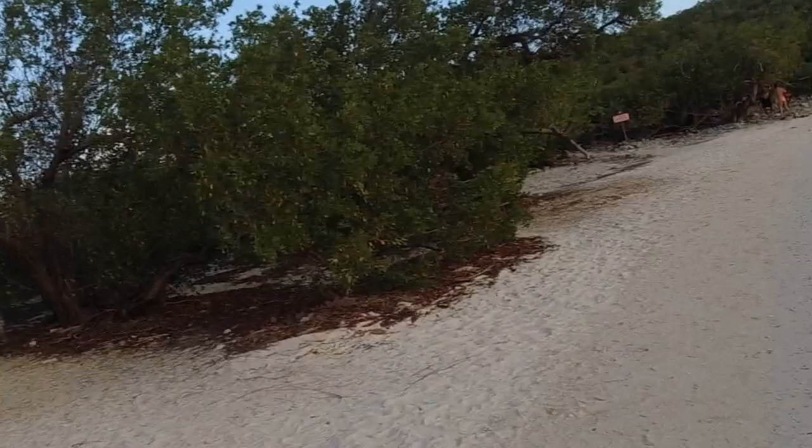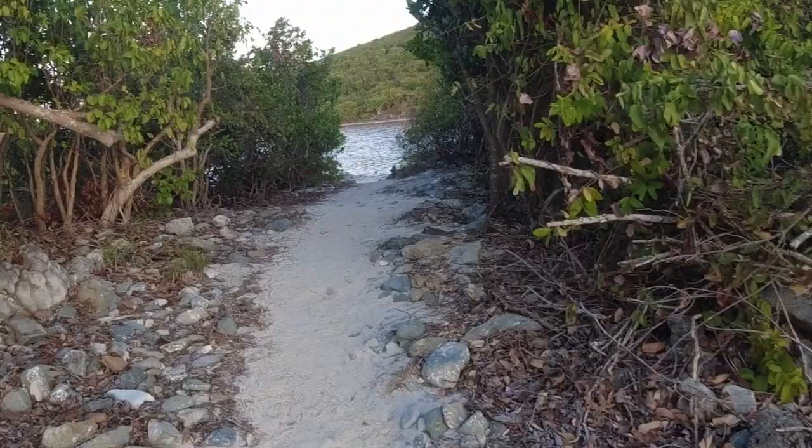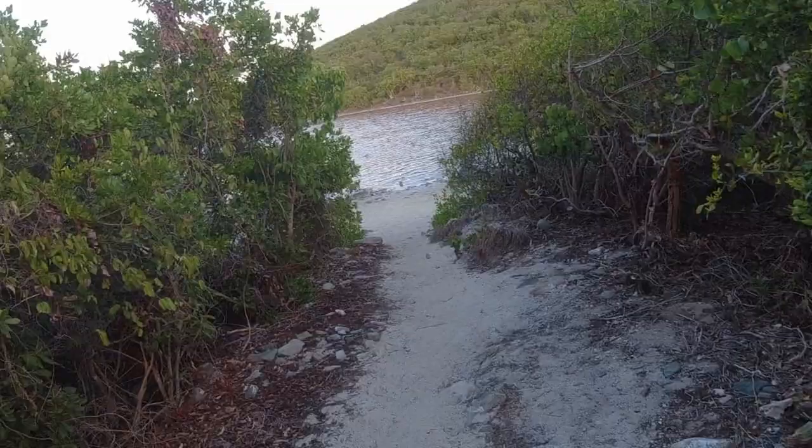We just saw some people carrying out buckets of salt that they dug up from the salt pond back here. So you can come back here and dig up your own sea salt. It's less than a mile to Ram's Head from here, and then Drunk Bay. This is going to be the salt pond right here. If you want to get your own salt, this is like less than a 10-minute walk.